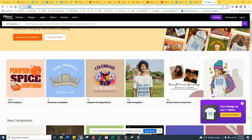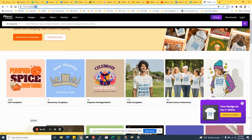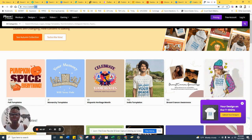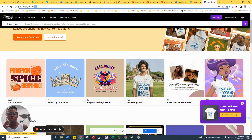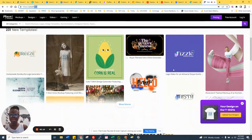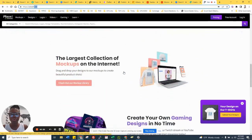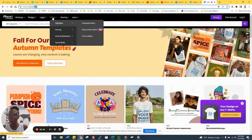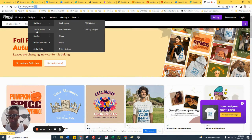Placeit.com or placeit.net also has an amazing inventory of mock-ups that you can use to show your product on actual models. And they have a very diverse selection of models and what they're wearing. I'm not going into the right thing. Sorry, let me go into designs, apparel.